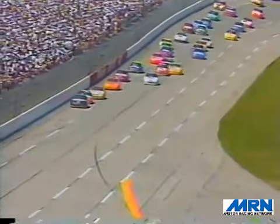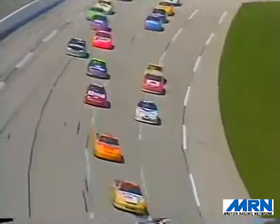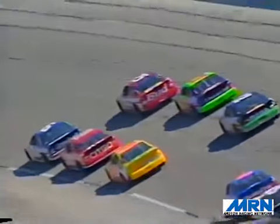They work their way off of turn number 4, down the short straightaway and back into the tri-oval, still side by side there for the 5th position. Martin inside, Schrader outside. The front 4 single file in front of them, double file behind them. You've got Michael Waltrip and Dave Marcus there. They're ganging up behind Mark Martin and Ken Schrader coming back into the corner. Again, racing side by side.